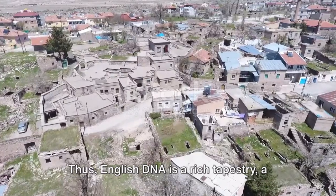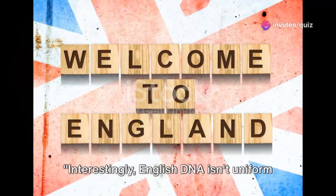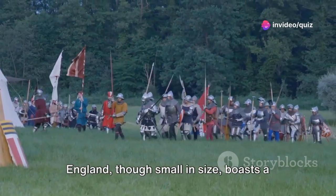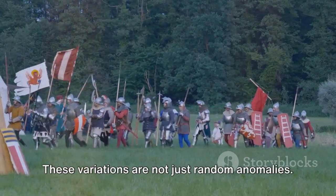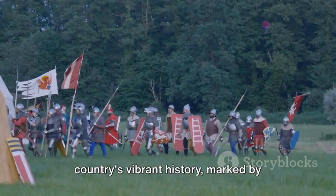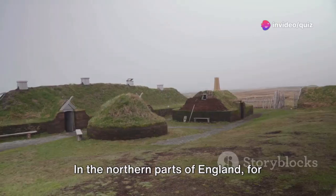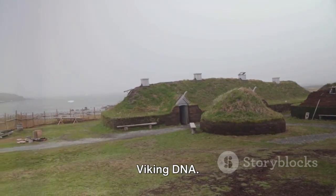Thus, English DNA is a rich tapestry, a blend that reflects the country's vibrant history. Interestingly, English DNA isn't uniform across the country. England, though small in size, boasts a rich tapestry of genetic variations. These variations are not just random anomalies, rather they are a testament to the country's vibrant history, marked by invasions, migrations, and cultural exchanges. In the northern parts of England, for instance, we see a greater prevalence of Viking DNA.